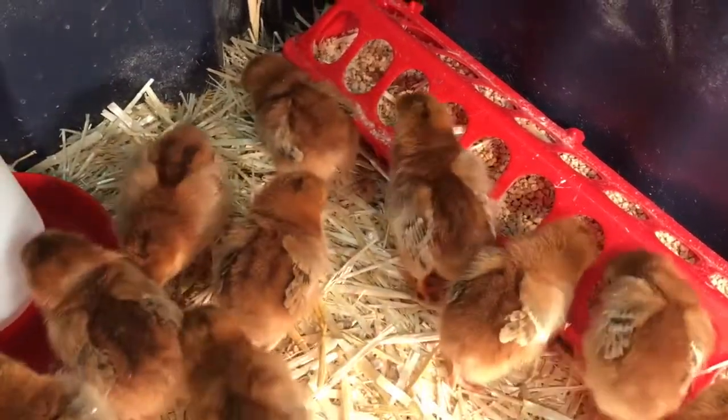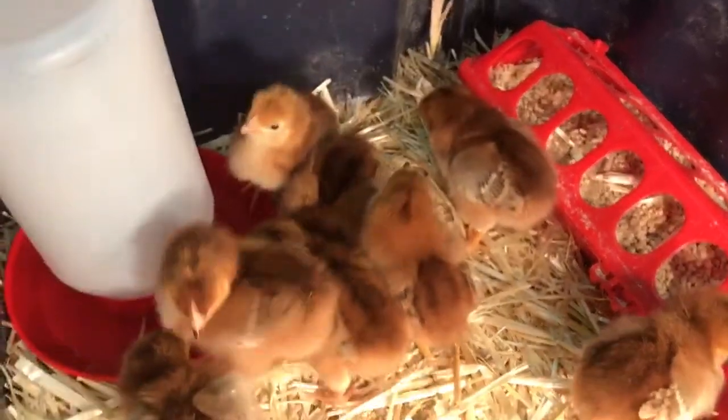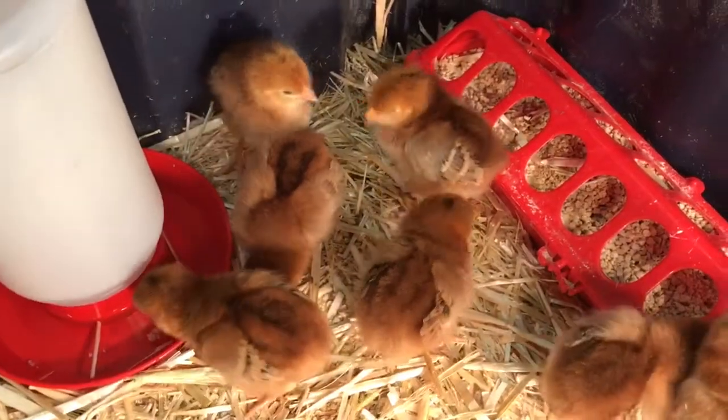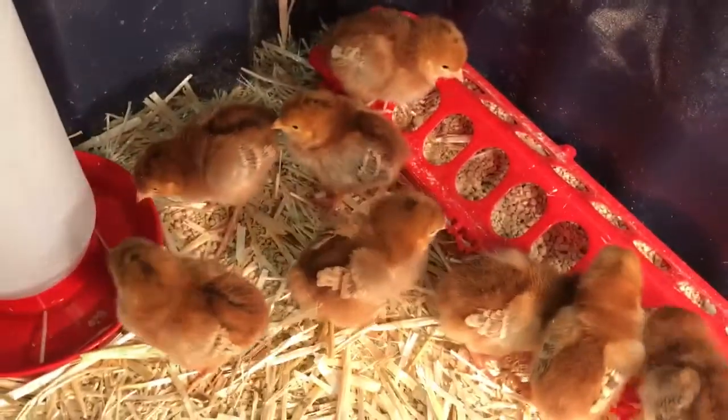I can't understand why some of these have a lot more feathers and they're a lot bigger than the other ones. But I don't know. I don't know that much about hatching. This is my first time with any kind of chicken.